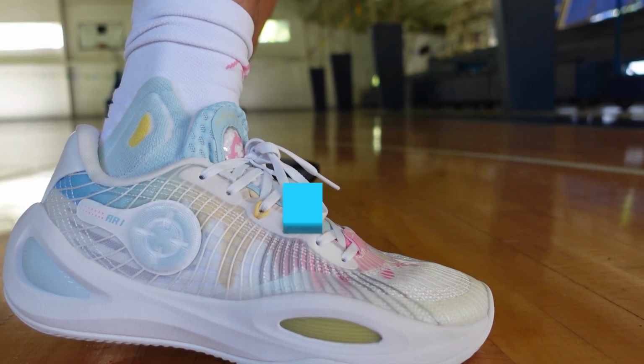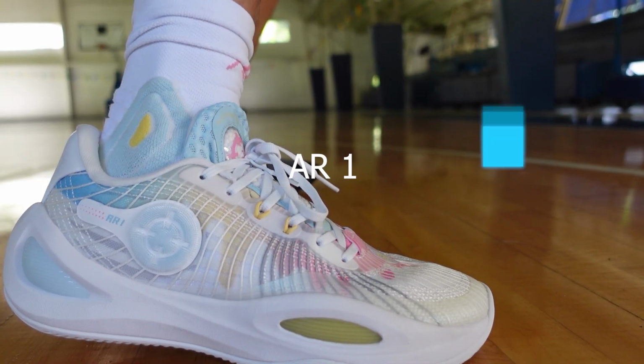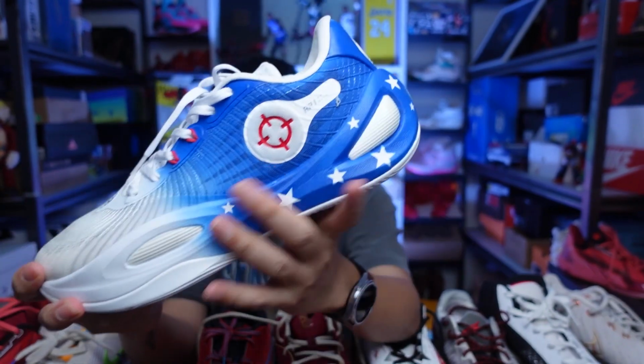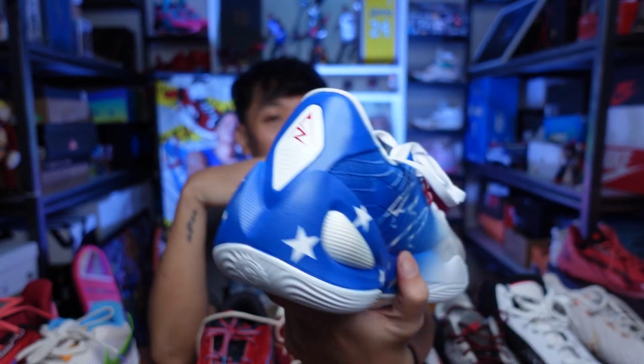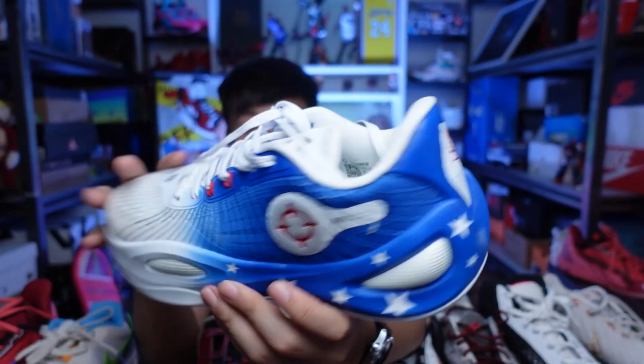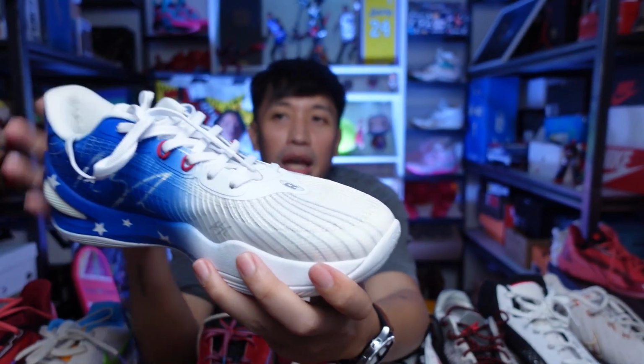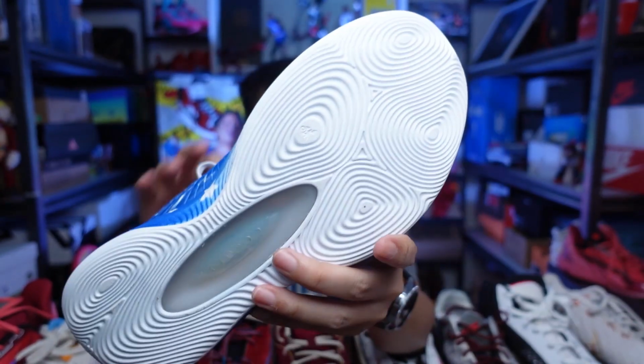Next on the list is the AR1 from Rigorer, and this is a USA brand. This is actually the signature shoe of Austin Reaves, and I got a pair, so lucky and blessed to have it. And what I like about the AR1 is the outsole, very grippy.